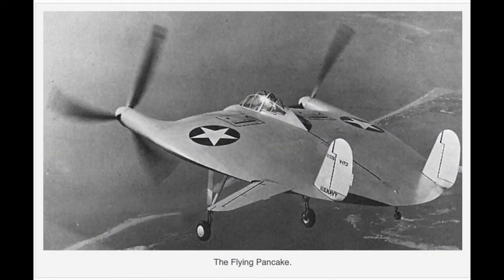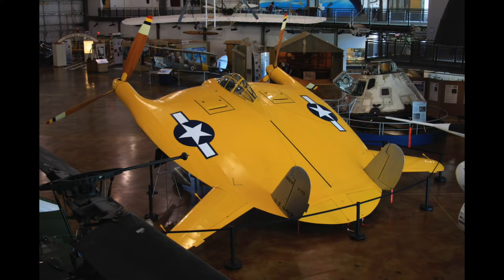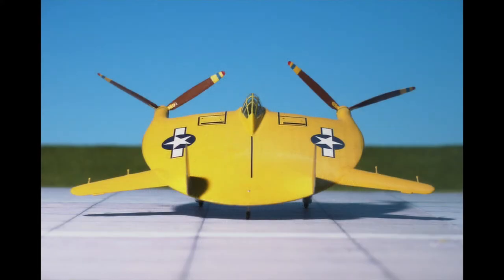Flying saucer. Round was also the watchword for the Vought V-173 Flying Pancake, a twin-engine demonstrator that looked more like a frisbee than an aeroplane. Despite its solid handling at low speeds, as confirmed by test pilot Charles Lindbergh, and its ability to take off and land in extremely small spaces, the V-173 never advanced beyond the demonstration phase. Only one was ever manufactured.